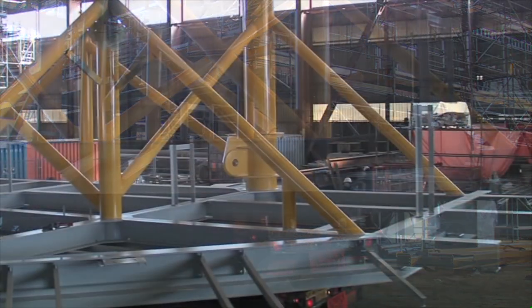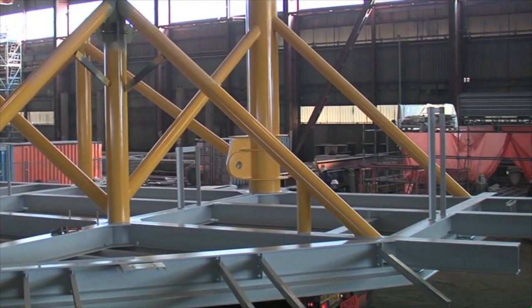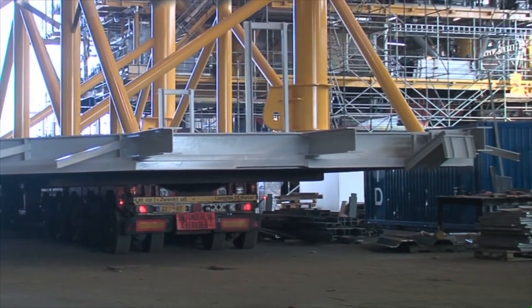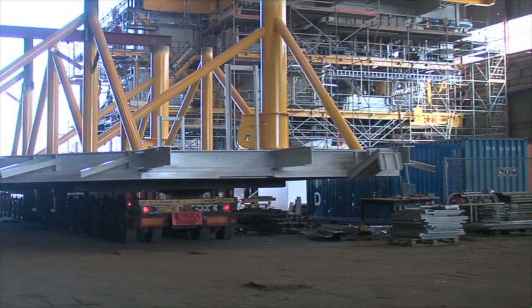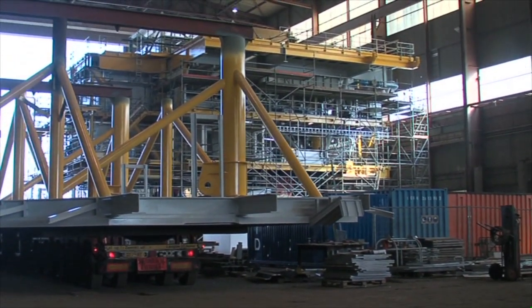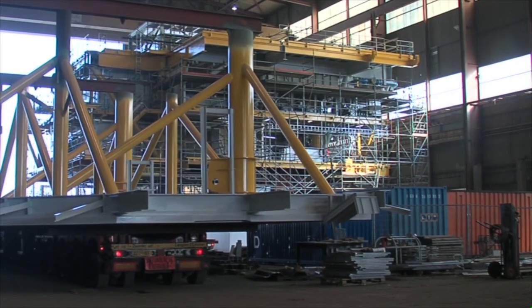This is in fact the last job for this MAN tractor unit of HAK Transport. After this successful display of expertise, driver Jan van der Vlist will be taking the wheel of a brand new MAN. A nice reward.